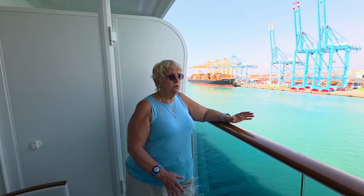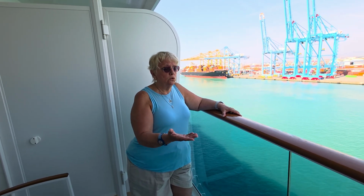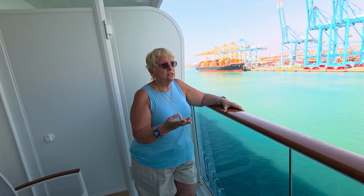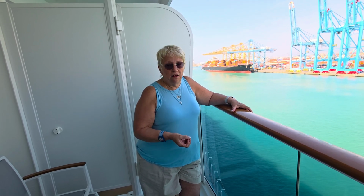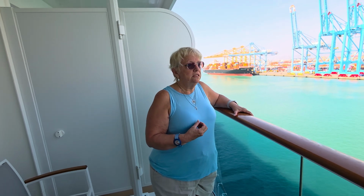But I highly recommend, if you're going to come into Barcelona for a cruise, come in at least 2 days, at least. I wish we had 3 days, because there was a lot more I would love to see. But we learned a lot about Gaudí as well. We went to Güell Park, and it was just absolutely beautiful as well.